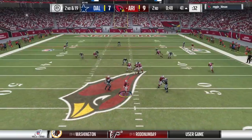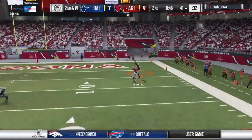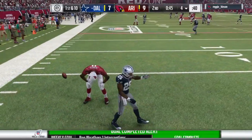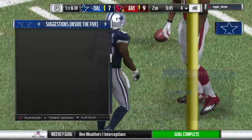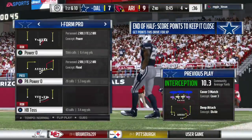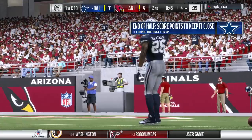Now a shotgun snap as they'll look to throw. He sets to fire deep. A battle for it, and it's intercepted. A great read, and it's picked off. And a big turnover there as his guys will get the football back. The offense for the Cowboys now working their way back onto the field.